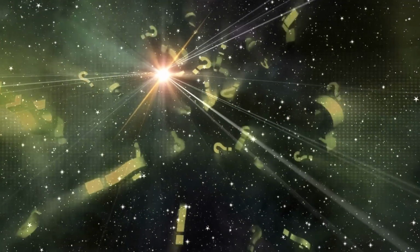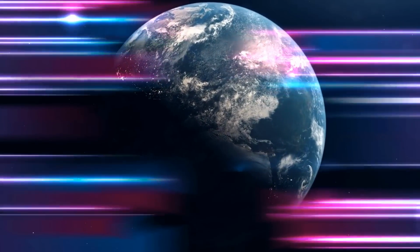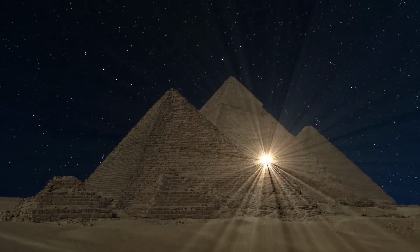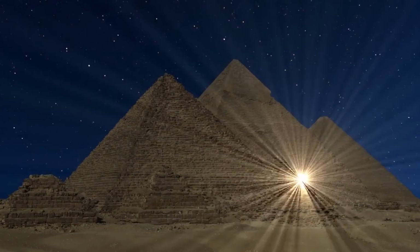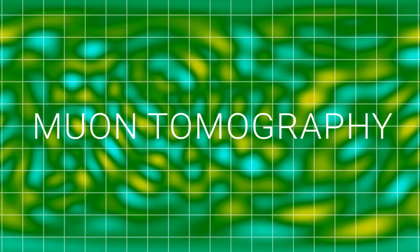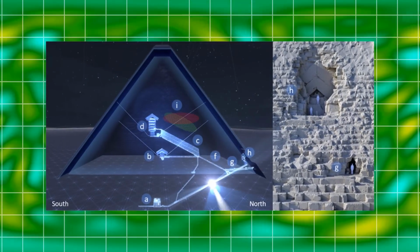it exist? Cosmic rays aren't just intriguing for astronomers, they also have earthly applications. In 2017, researchers used cosmic rays to discover a hidden void in the Great Pyramid of Giza. They used muon tomography, a method that examines cosmic rays penetrating solid objects. And this is how scientists unveiled the secrets of the ancient structure.